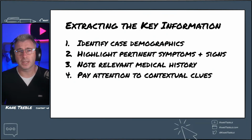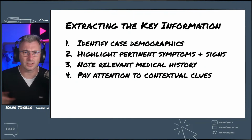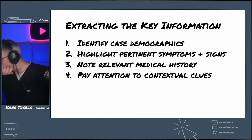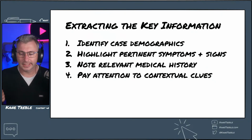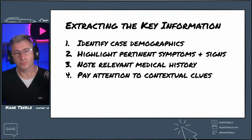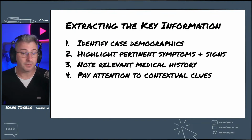Note any relevant medical history, and I try and do this a little bit differently, and I'll show you guys in a minute when we get to a question my approach to this, so that I'm not just in a sea of underlines, as well as paying attention to contextual clues. One thing that the college seems to be giving lots of good feedback about is they're not trying to trip us up. If they're giving us information, it's because that information is important. If the information's not there, you can presume that it's either not there for a reason or not important to the case.